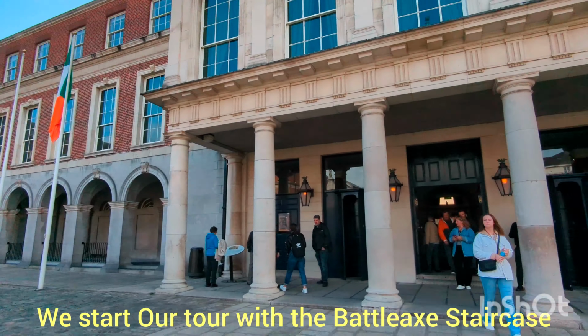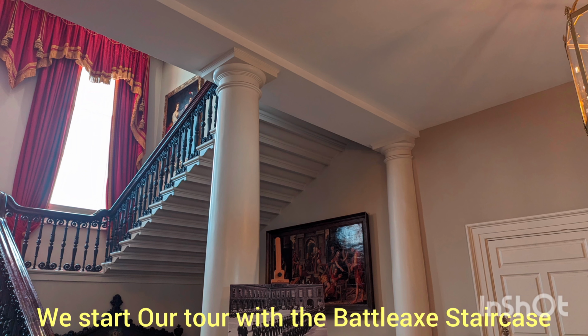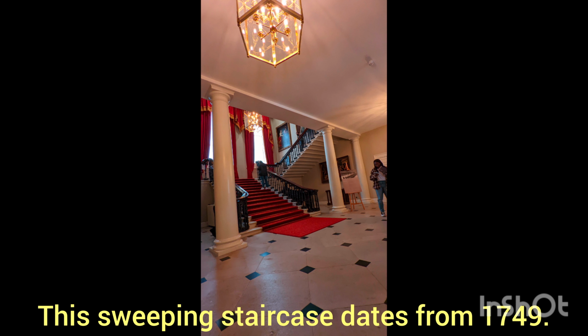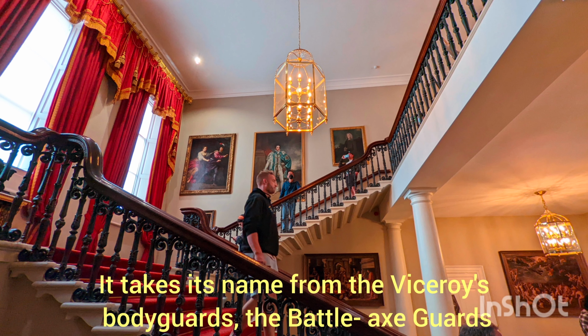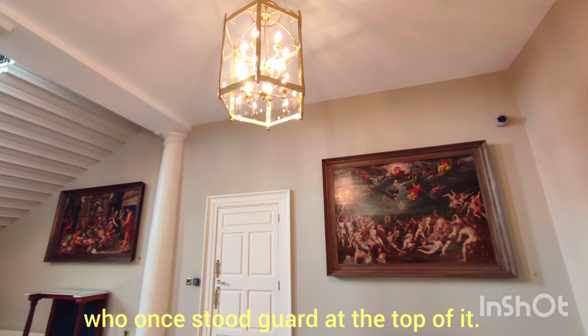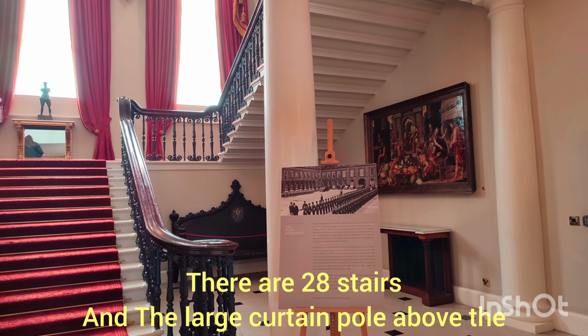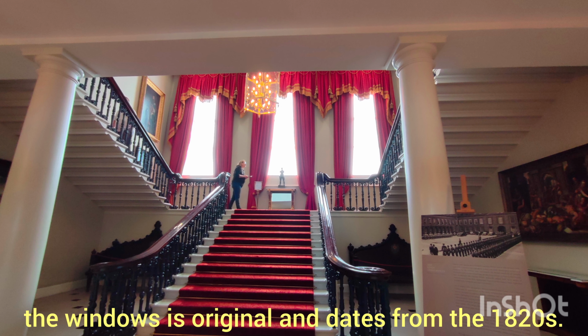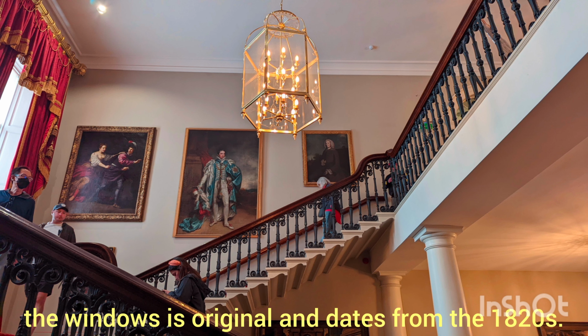We start our tour with the Battle Axe Staircase. This sweeping staircase dates from 1749. It takes its name from the viceroy's bodyguards, the Battle Axe Guard, who once stood guard at the top of it. There are 28 stairs, and the large curtain pole above the windows is original and dates from the 1820s.